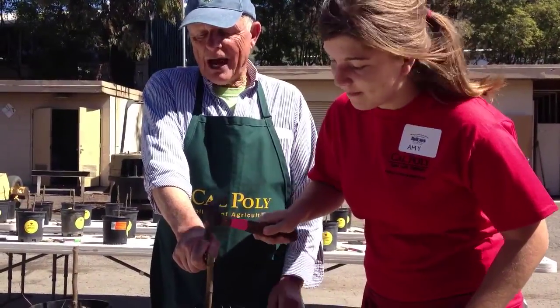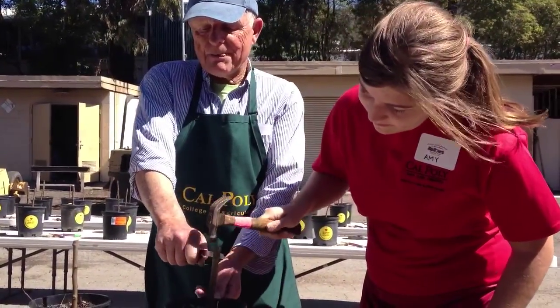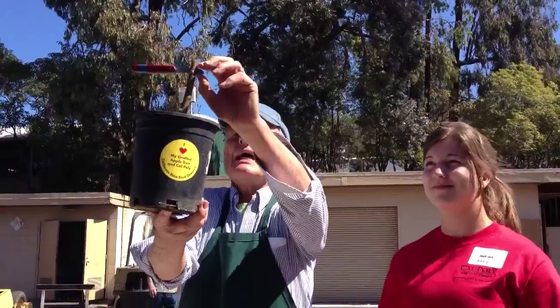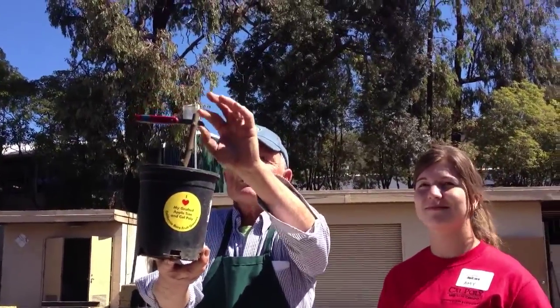You tell them to stop when that blade goes down twice as deep as it is wide. Stop. When it's gone down twice as deep as the blade, which is a half inch, we want you to go two times that blade. You tell her to stop.